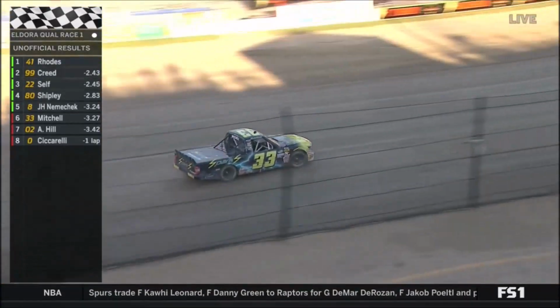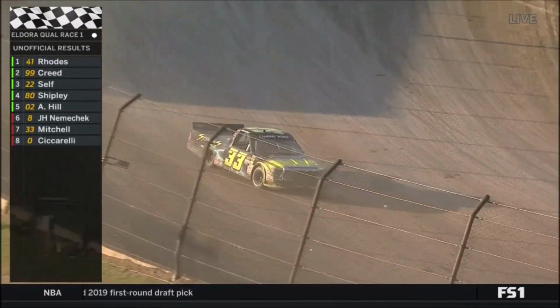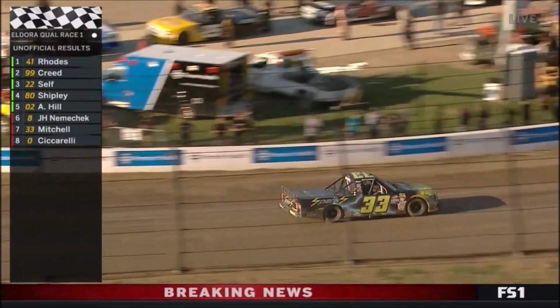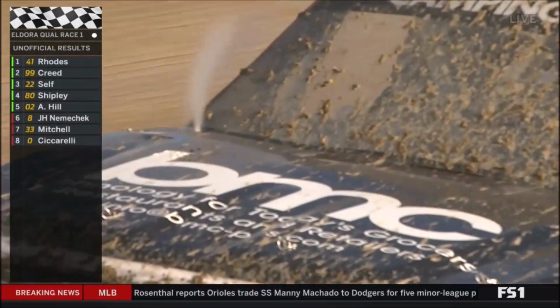Big battle for the transfer spot, and it's going to be Nemechek. Wow. Great effort. Mitchell, they didn't even make it. Either of them didn't make it. So Austin Hill ended up getting through there. Wow. Those two are having a disagreement, Vince. Everybody's blowing. Everybody's running hot here.